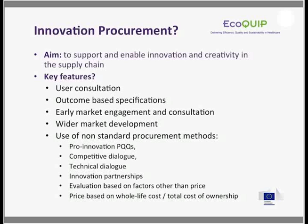I think we've demonstrated that they're incredibly valuable. And in the context of an innovation procurement process, they become much more efficient because you've done a lot of the dialogue and a lot of the refinement before the competitive dialogue begins.